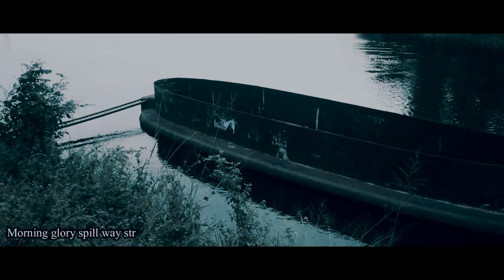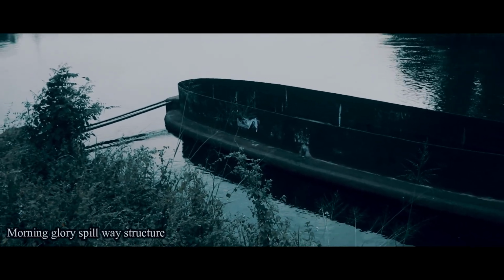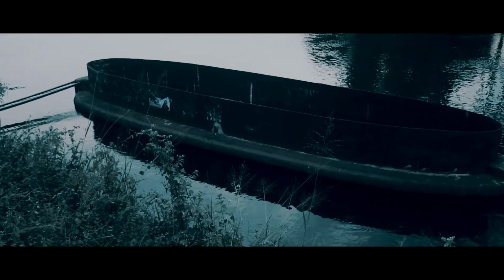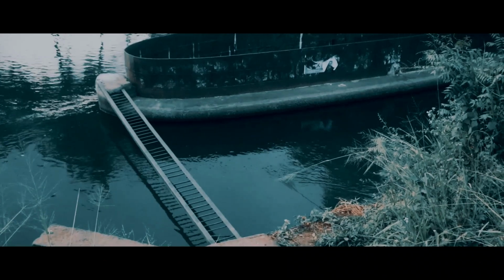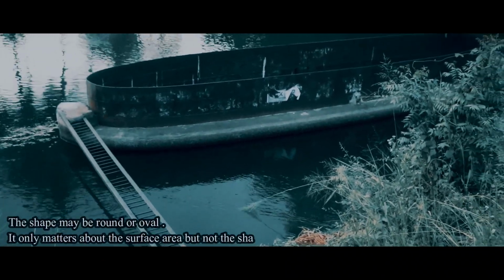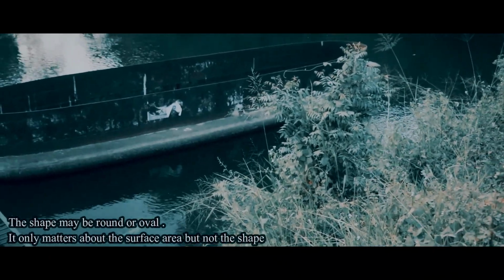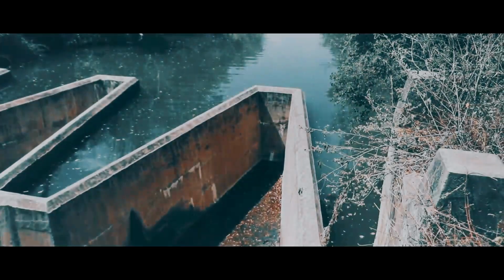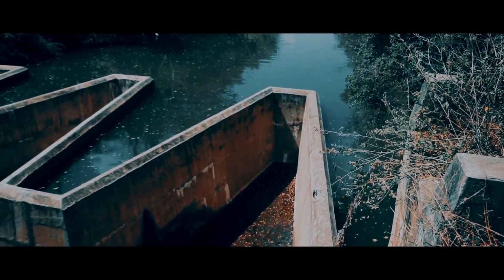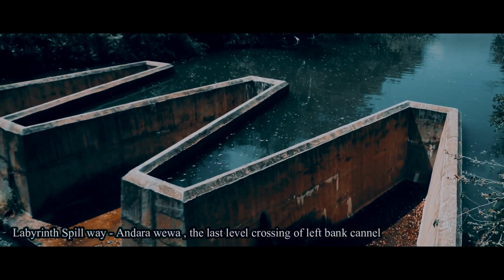Among the spills located associated with the canals, Morning Glory structure and Labyrinth spillway play a special role. Morning Glory structure spills out the excess water, and this can be used to minimize the damage to downstream structures if more water comes to upstream.